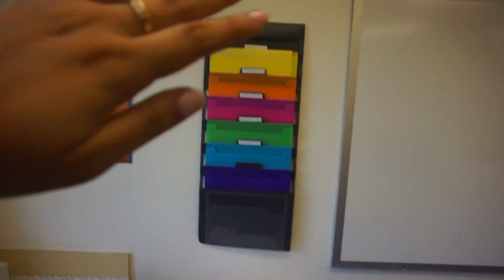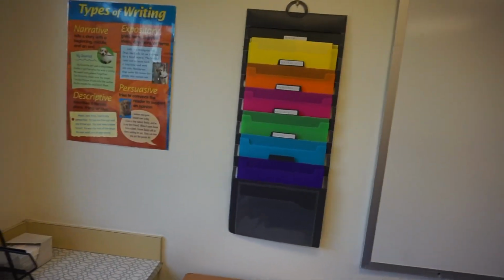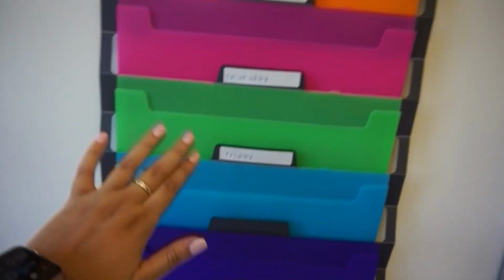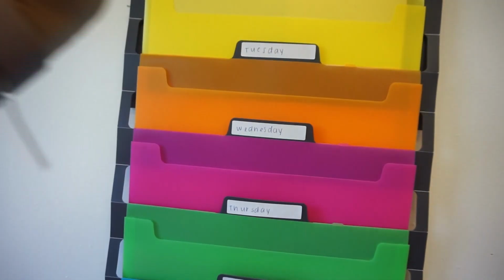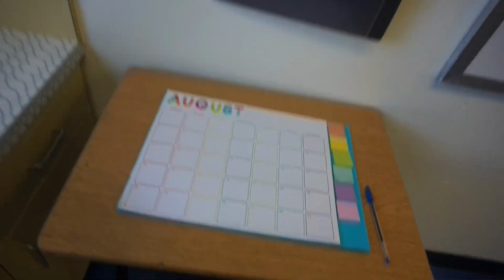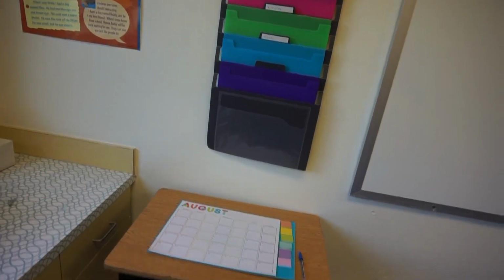This is my little section for when you're absent: you come over to this corner and check what you missed. So I have it by day here, Monday, Tuesday, Wednesday, Thursday, Friday, and then depending on what day they missed, there will be handouts or whatever it is that we were doing in class in those folders. And then on this calendar, I'm also going to be writing what we did that day so that kids can just come here and it's their responsibility to figure out what we did while they weren't here.